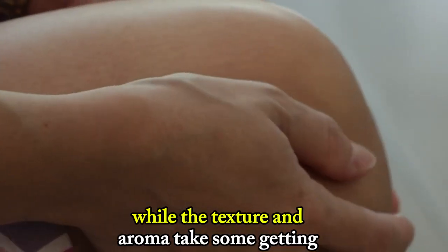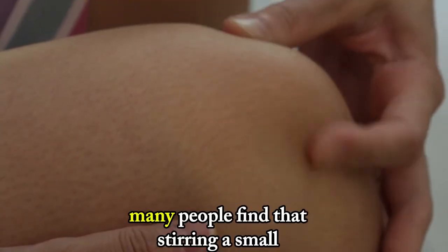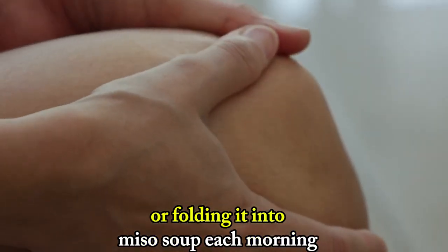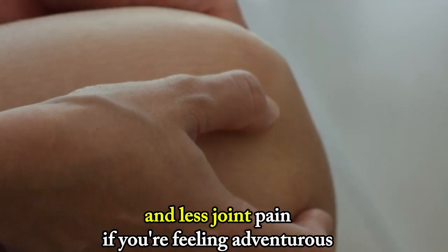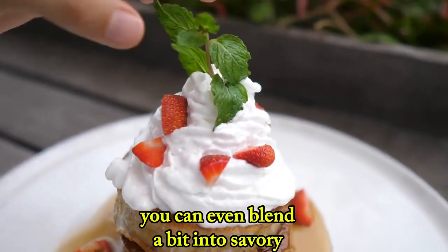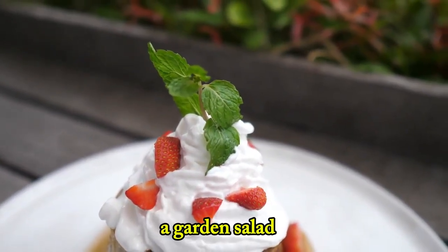While the texture and aroma take some getting used to, many people find that stirring a small scoop into warm rice or folding it into miso soup each morning pays off in the form of more flexible knees and less joint pain. If you're feeling adventurous, you can even blend a bit into savory pancakes or chop it finely and toss it into a garden salad.